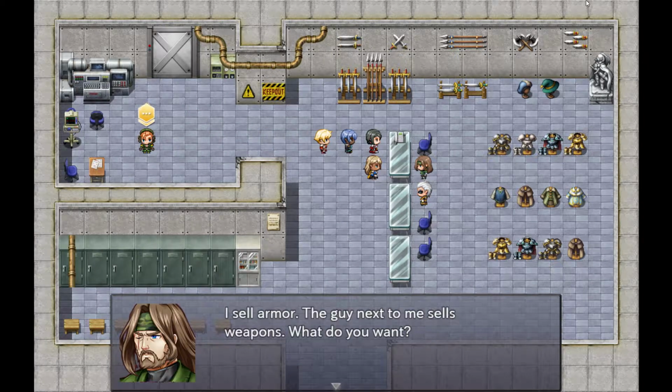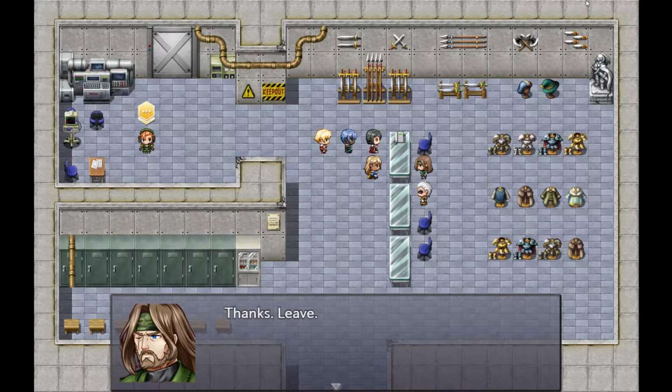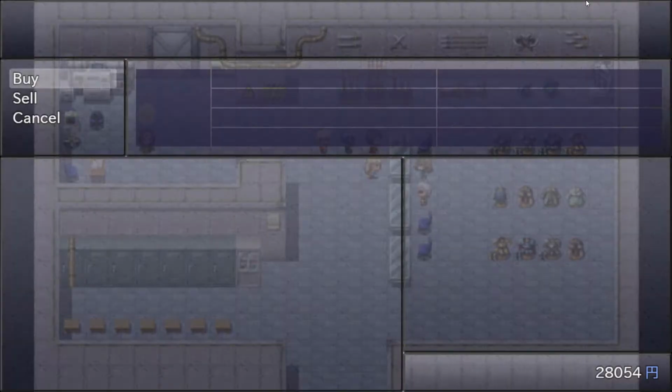Hey, Siloma! The guy next to me sells weapons! What do you want? It's Snake, isn't it? The scar, the headband.